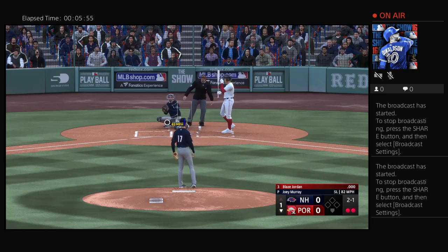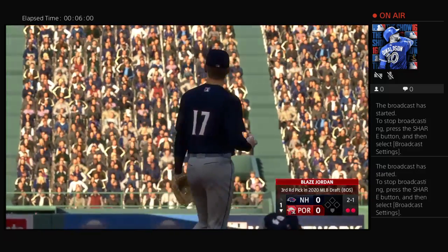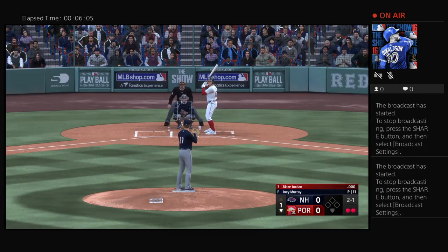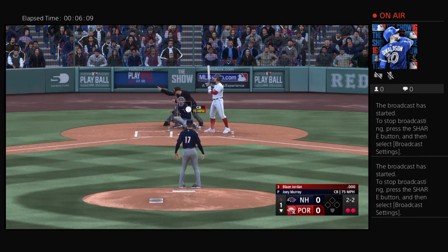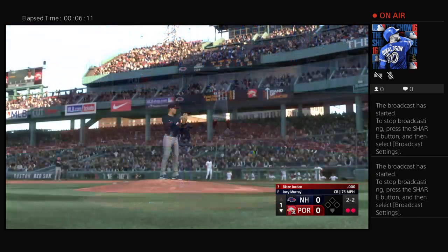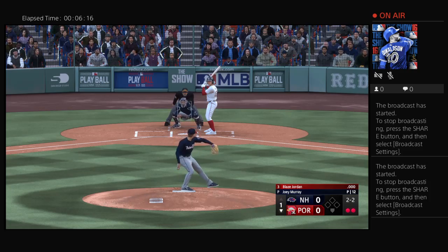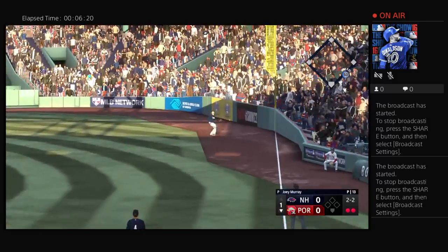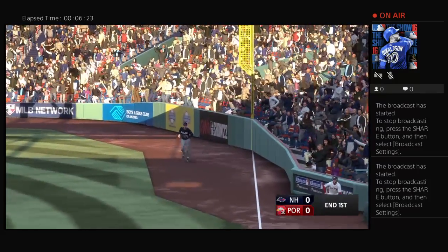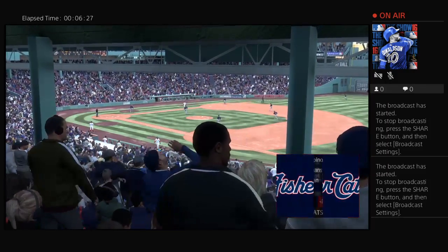That one not close. And a count 2-1. Two-one pitch is in there, and the count is even. And he deals. Down the line towards the corner. Lukes glides to his left. He's got it. And that is out number 3. On to the second from Fenway Park. No score.